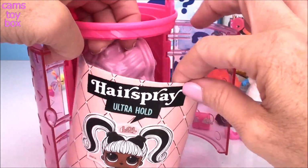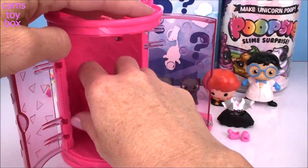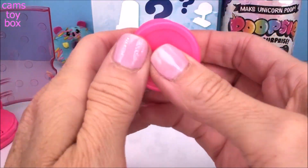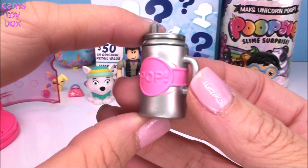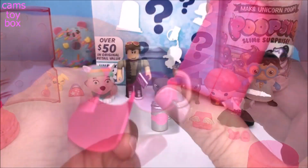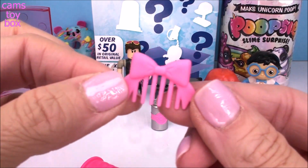Open up the doors, we get to pull out our collector's checklist. Our doll is under wraps, and then we get the two hair curlers. Let's see what's inside of those. Here's our doll's drink bottle. Aw, very pretty in silver and pink. And inside of this one, we get a comb to comb our doll's hair with.